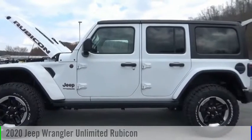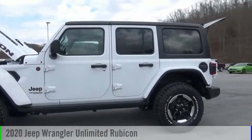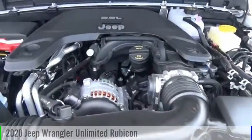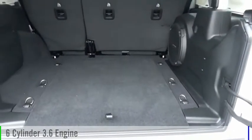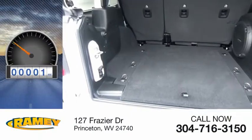You are going to love the 2020 Jeep Wrangler Unlimited. This vehicle is powered by a four-wheel drive, six-cylinder, 3.6-liter engine. This vehicle has less than 100 miles.